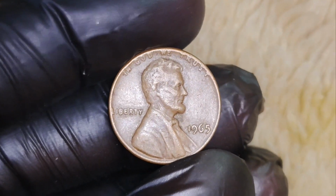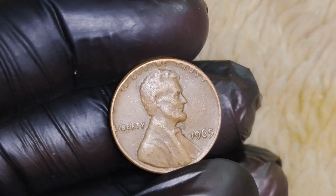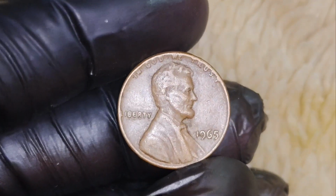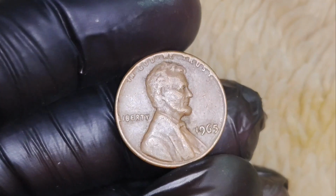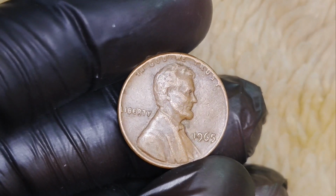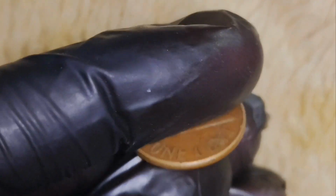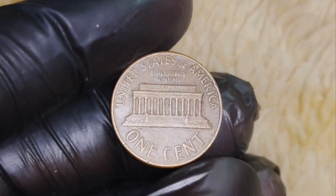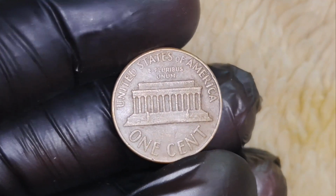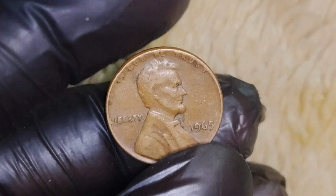In 1965, there was a unique error in which a small number of the no-mint mark pennies were produced without the proper quality control. Some coins ended up being struck with incorrect dies, which can drastically increase their value. These error coins may display unusual features such as doubling, incorrect alignment, or even strange markings. Collectors and numismatists have been actively searching for these unique coins, driving their market value higher.